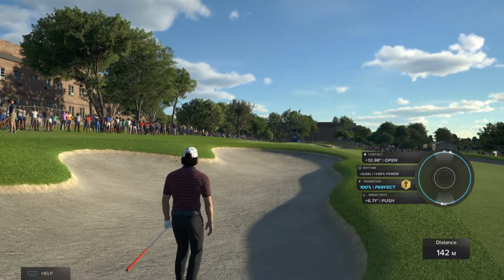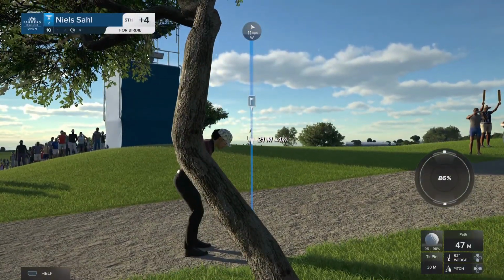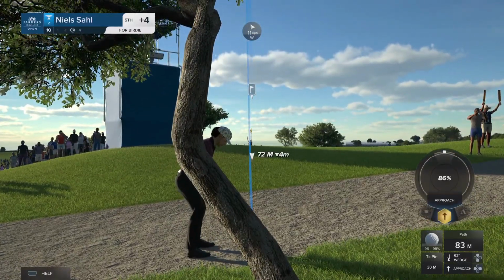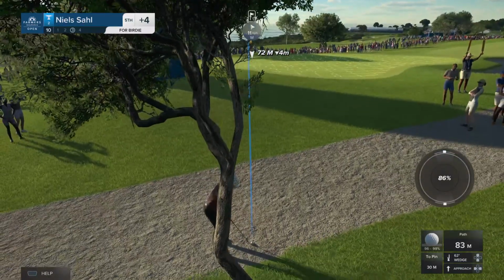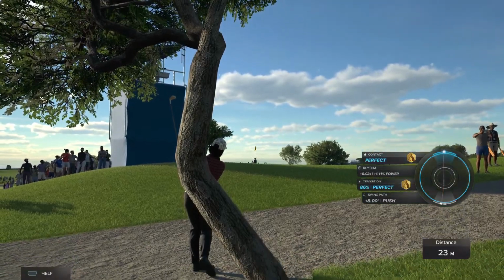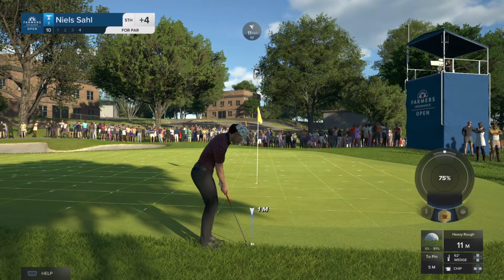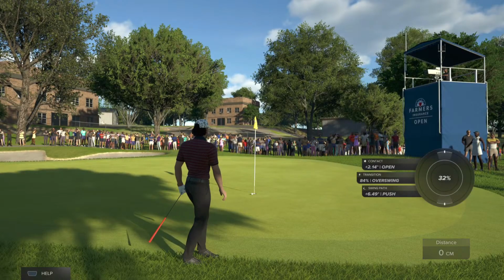Looks to be going with the 6-iron. That's disappointing. And it looks like this one's coming straight off the cart path. Well, that was a heck of a recovery shot there. And just a little bit of work was all that was needed to finish up there.